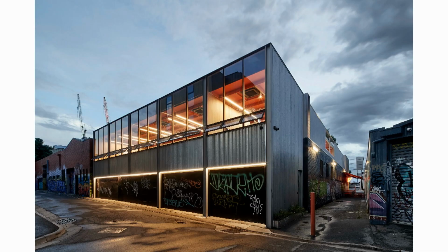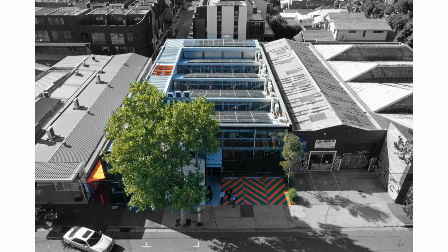Continuing out onto the northern elevation, corrugated iron cladding and beautifully illuminated garage doors allowing our graffiti artists fantastic lighting for their artwork. But in conclusion, our reconfigured office, bright, vibrant, open, and a really exciting and energising piece of adaptive reuse in a place that we are loving calling home.